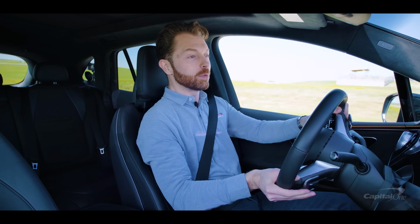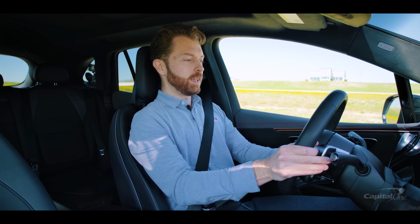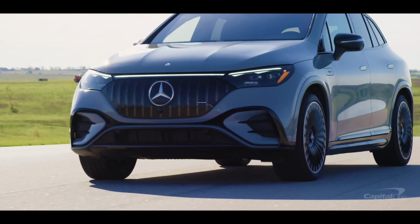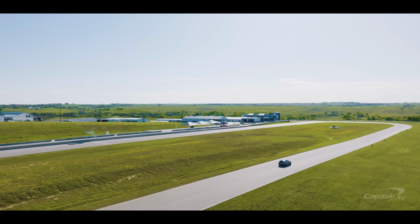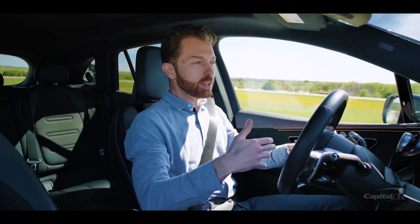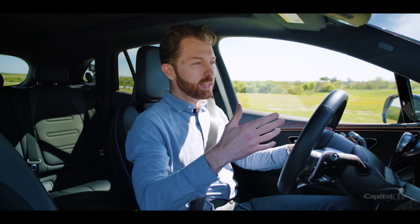I'm going to come to a stop here and we'll do a quick little acceleration up to 60. And foot to the floor. Okay, that's a lot of thrust. And 60. Wow, okay, that's pretty good for a crossover SUV, to say the least. As you get up to a higher speed, over 60, 70, 80, something like that, that throttle response, that immediate response tapers off to some degree, just like with most EVs.